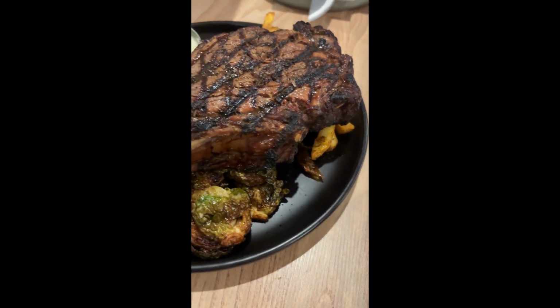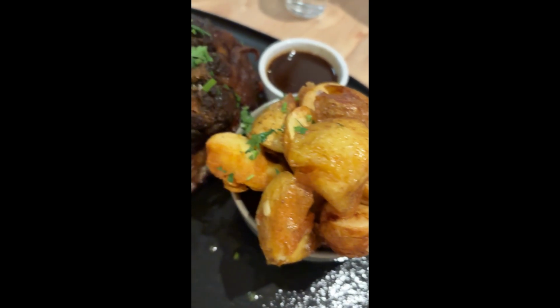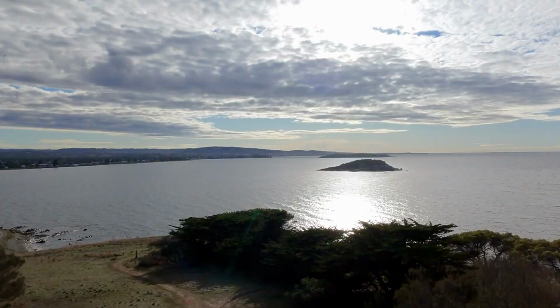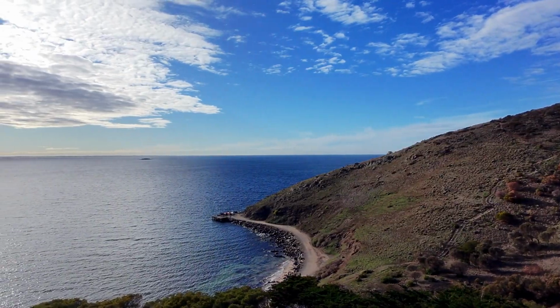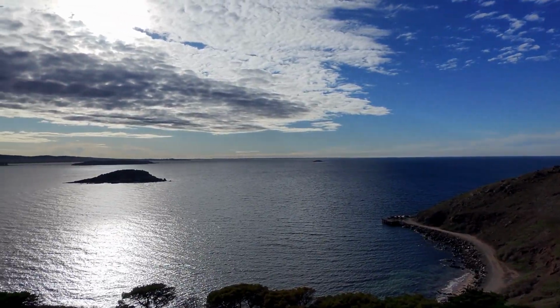And along the road there were a couple of restaurants, but the Larder's Kitchen was the most lively. So definitely a good visit if you are at Victor Harbor. After that, the next morning we headed off to Encounter Bay, which entails a short hike on different routes that we can take.